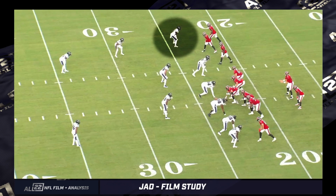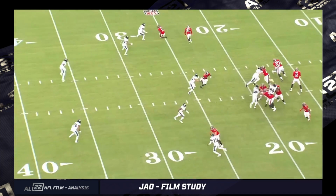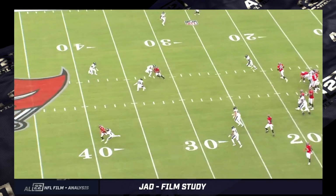So this first one is going to be a first quarter, about 3:50 left. It's a 3rd and 7. It's going to be a bunch to the top side of the screen. JAD is spot shadowed. He's on the outside receiver more. Really nice design on this: out pressure cut to a slant.